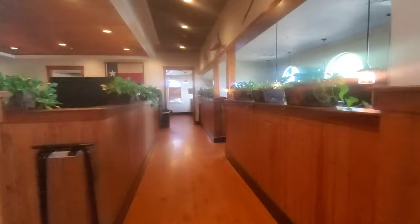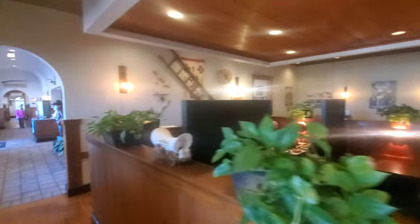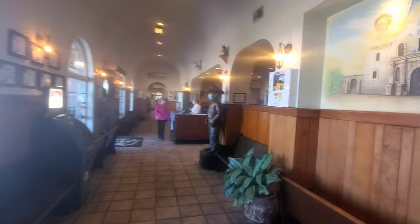Lots of seating. This place is huge. I mean, look how far back it goes. It's just a big place, it really is. And there's another area toward the front. And this is actually the section that we're seated in, is the section in the front. So I'll show you this.